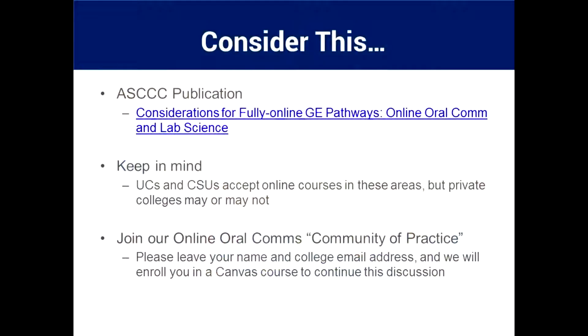And lastly, this is the beginning of this conversation, not the end. We're going to create an online space, a community of practice for those instructors who are either teaching online science labs now or thinking of doing that. Faculty to faculty sharing. We've created a portal, and there's a sheet going around. Kate Yordahl has a sheet going around.